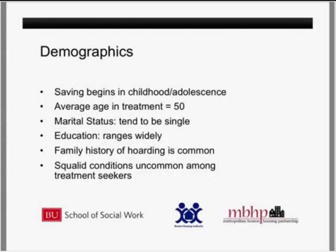All right, so let's turn our attention to demographics and prevalence. What we know through our research colleagues is that saving actually begins in childhood, though we may think of it as a problem that happens with adults. Generally speaking, at 12 to 13 years of age, folks start to accumulate possessions, and over time, those possessions build. Hoarding has a chronic and worsening course, and what that means is that until someone either develops insight into the hoarding problem, or someone steps in to say you have a problem, no one is going to get treatment or assistance.